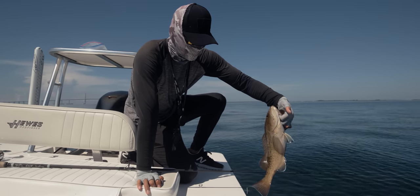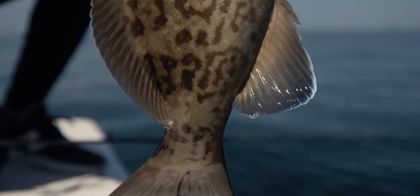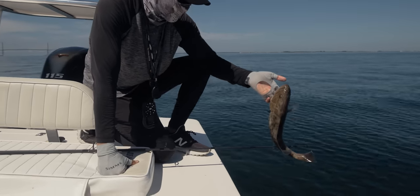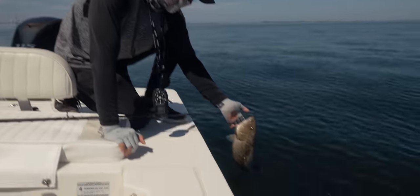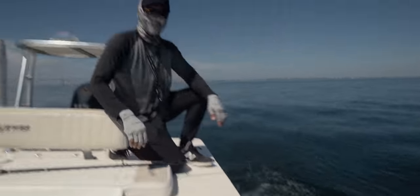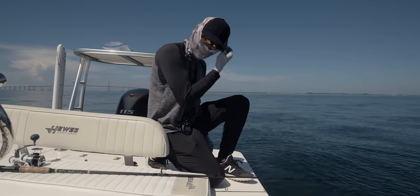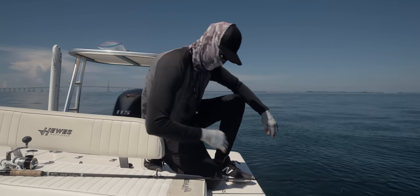Pretty cool. He's lit up blue. Look at his fins. His tail. All right. Good deal, man. Ton of action today. This guy is small. Oh my gosh. Every time, no matter how big or how small they are, they still thrash like crazy.